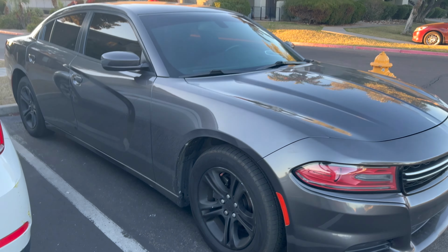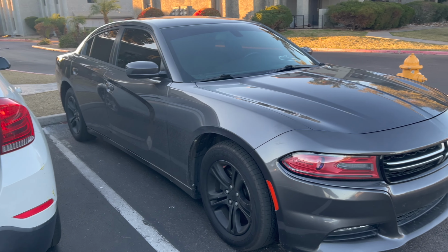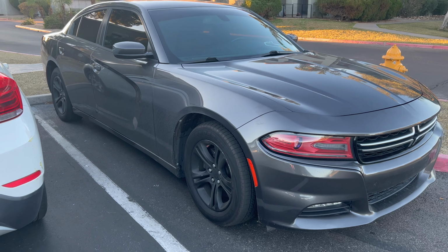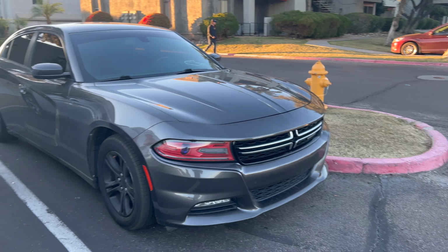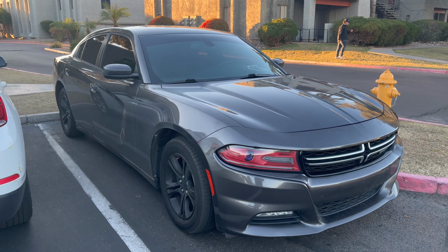So pretty much, this is how it looks. Get used to how this Charger looks, because it's not going to look the same no more once I'm done with it. It's going to have a whole new motor, whole new everything, man. Get a good look at it, because it ain't going to look like this no more.